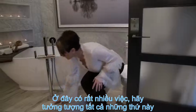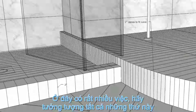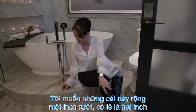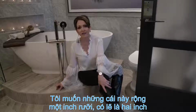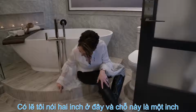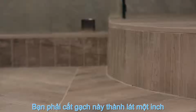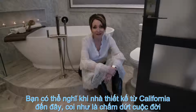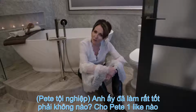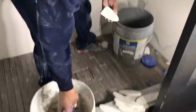This is a stinking amount of work. Imagine this, all these individual pieces. I had to draw this out on SketchUp, and I said, so I want these to be 1.5 inches wide, and that's probably 2 inches. Pete, I said 1.5 inches. Maybe I said 2 inches here, and these are 1 inch. He had to cut this tile into 1-inch slices. He probably thought when the designer from California arrived here, his life was over. Oh, poor Pete. He did a good job, didn't he? Thumbs up for Pete.